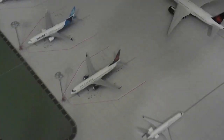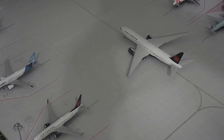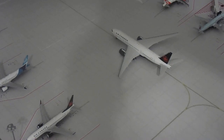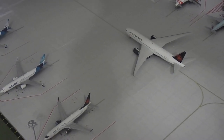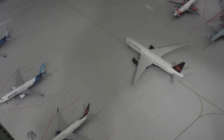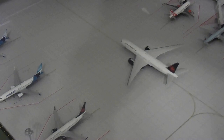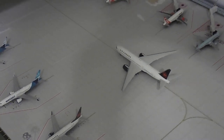And then, last but not least, we have this Air Canada 777-200, which arrived as 877 from Frankfurt. Oh, it's a 200. Left from Vancouver as flight 34, sorry. Oh, it's alright, thank you.